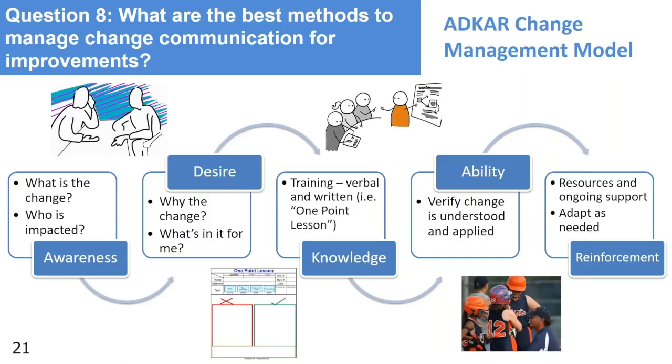And then again, reinforcement. So give them resources and adapt as needed as you go through this. The ADKAR change management model is really a helpful process to guide you through change management.